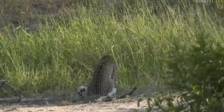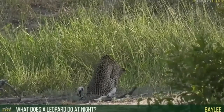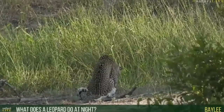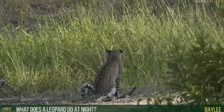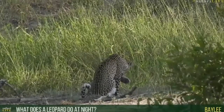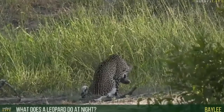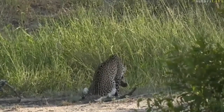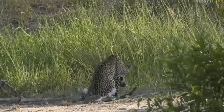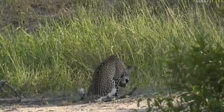Now, Bailey, you're wondering, what does a leopard do at night? More things than it does during the day, because leopards are predominantly nocturnal. So that means they are more active at night time. So diurnal is when the animals are more active during the day. But a young leopard like this can't really afford to be sleeping too many hours during the day because she was probably a little bit hungry. So she will try and hunt whenever there is an opportunity, but there will be many rests throughout the day.